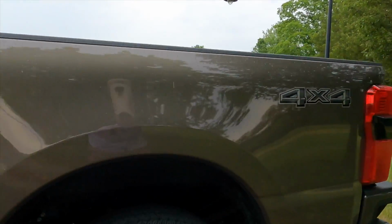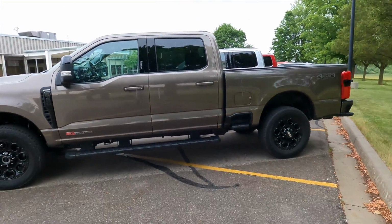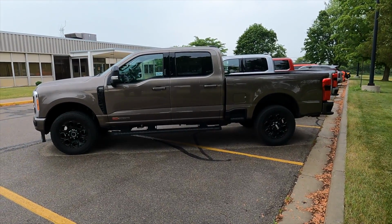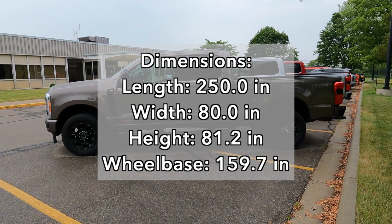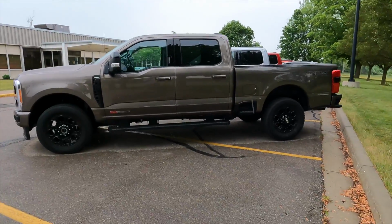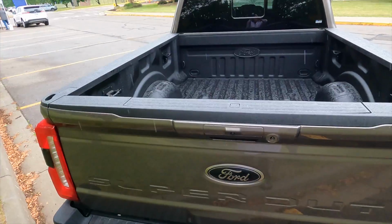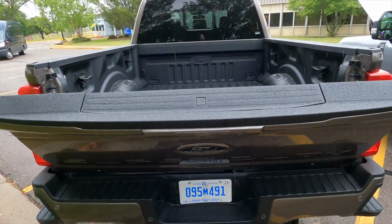This is not a small vehicle. None of these are small, but look at that. Look how much farther back I have to walk than usual to get to the full length of this thing in profile. I'll go ahead and put the dimensions up on the screen so you can see that, and do what I can to not get rained on too much. As you can see, it's got big, clean, squared off looks. There is the pickup bed, and here is the soft opening tailgate.